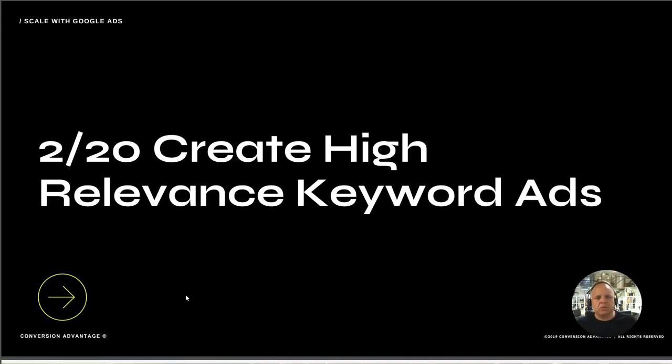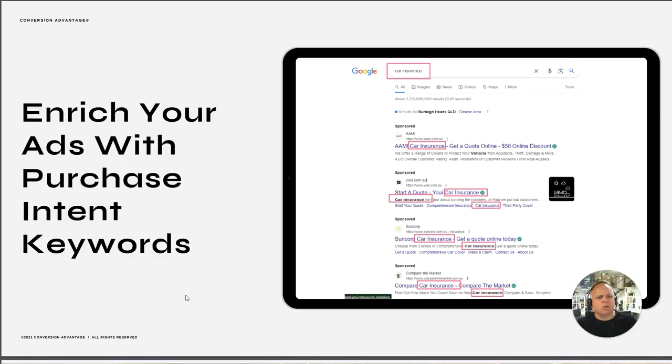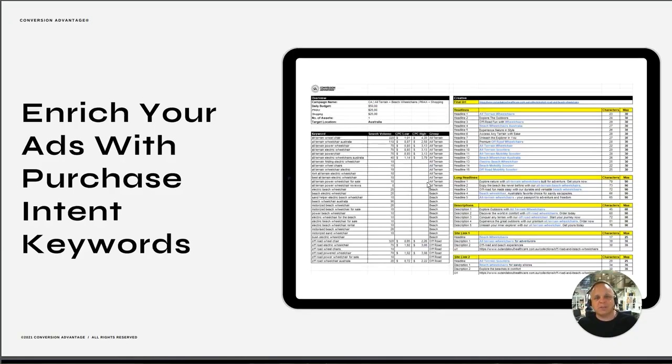The second thing here is to create high relevance keyword ads. And what we want with precision targeting is that one thing is to get the right keywords. Second thing is to make sure that we are attracting the people that are looking to solve that problem. And one of the key strategies you want to implement is to make keyword rich ads. And once you do that, you can see you stand a better chance to drive more clicks and have a high click-through rate from your ads to get people there.